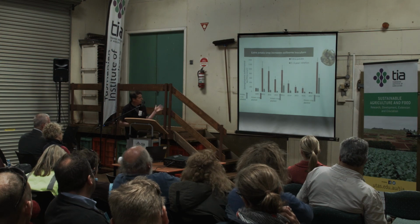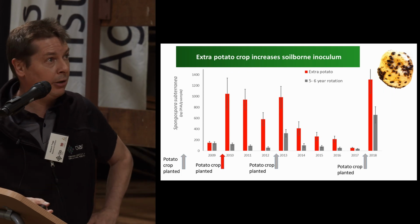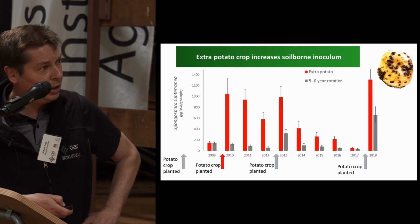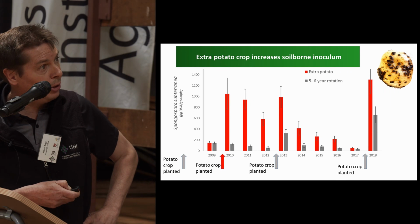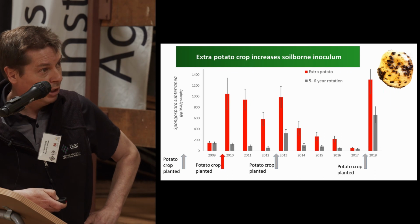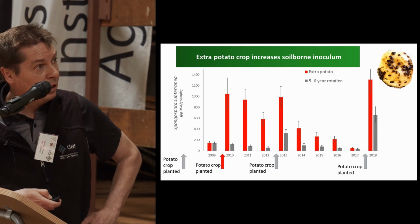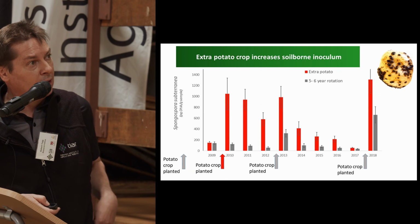So if we focus on the pathogen that Callum talked about in our last talk, Spongospora subterranea that causes powdery scab, we can see that pathogen levels track along and they rise up after a potato crop. So here, after that potato crop was grown, we have a spike in Spongospora. The crop that didn't have a potato crop has levels that are lowering down until the next potato crop was planted in 2012-13. So by the time we came to plant in 2012-13, this field here that had the extra potato in it was a lot higher risk for disease.